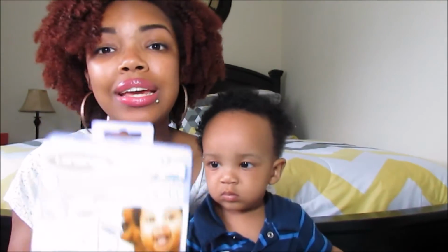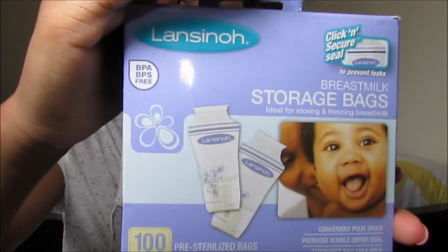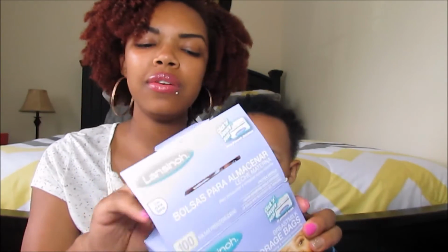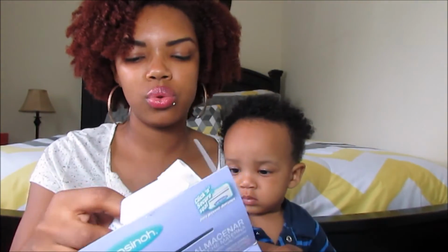Third, what you're going to need is storage bags. I also use the Lansinoh storage bags. See if it focuses. There we go. Okay, so I use these storage bags, and this one is a 100 pack, and I believe it was $10. Don't quote me on any of these prices because I'm not quite sure.